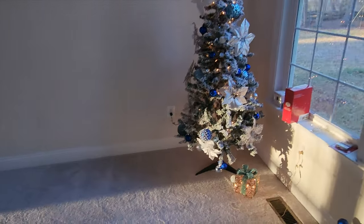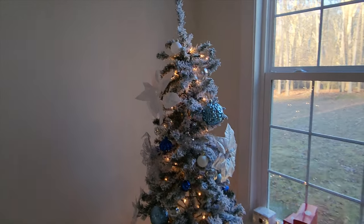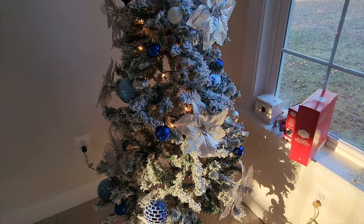Christmas tree since it went up. I'm all over the place. Here's a Christmas tree. Turned out cute. Okay, so Safe Light is here. About to give them the keys and let them do their thing.